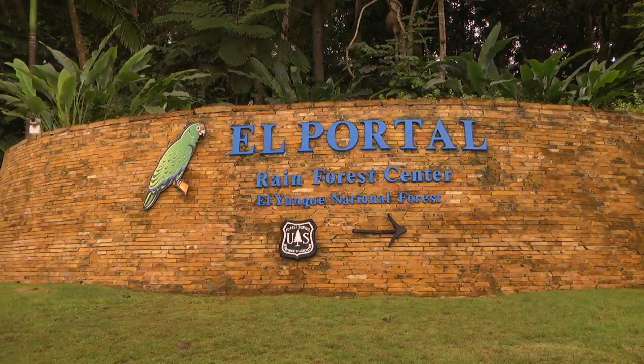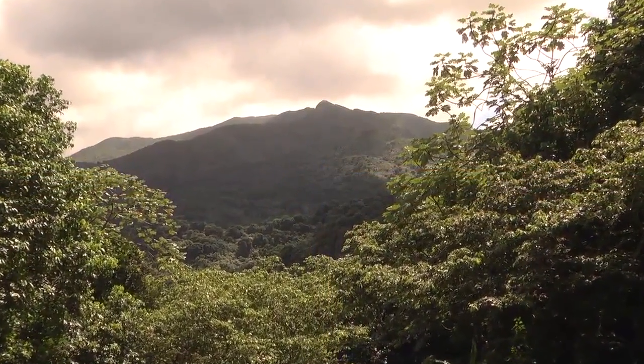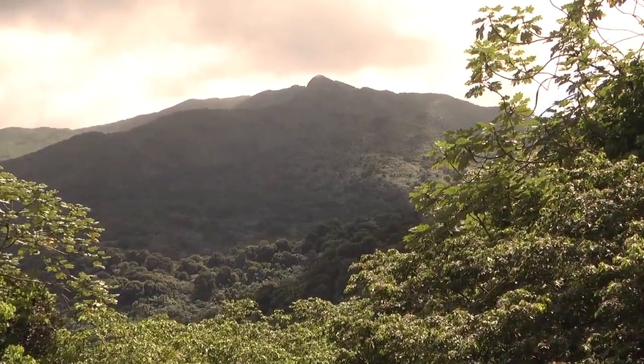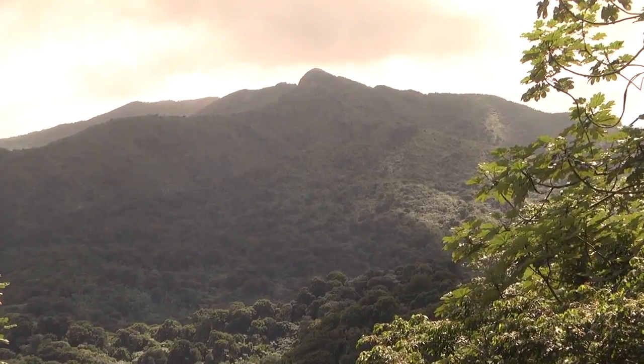This rainforest was nationalized as a park in 1903 by Teddy Roosevelt. So we're sitting at about 1,500 feet right now, but the mountain here in the rainforest goes how high? Just a little under 3,500 feet. We are the only tropical rainforest in the U.S. Forest Service. There are other rainforests, like in Washington State, but that's considered a temperate rainforest. And Hawaii's rainforest also is not necessarily considered a tropical rainforest.